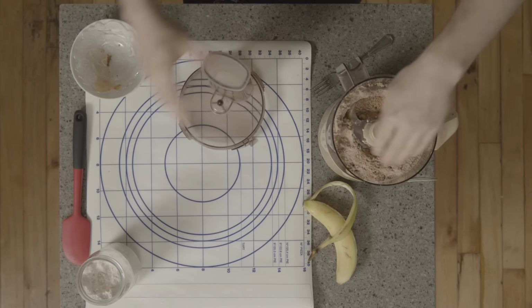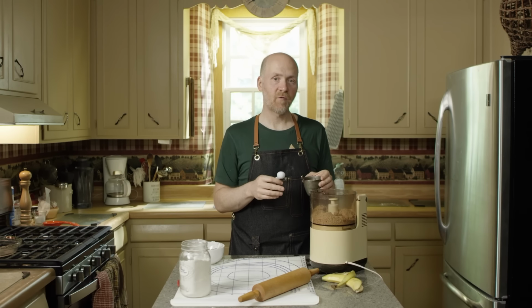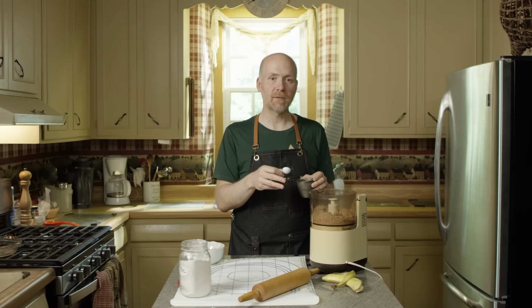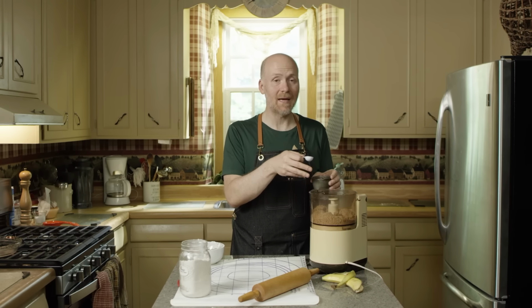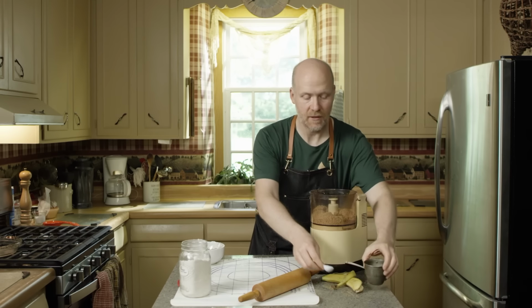It's looking good. So depending on how large your banana is, you might not get the moisture you're looking for. If that's the case, just add some ice water, 1/2 tablespoon at a time. I used about 1.5 tablespoons, and I think it's gonna give me the right texture.